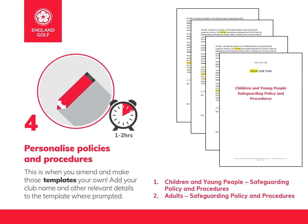We're already on to step 4. We've produced 2 template policies and procedures that are central to the accreditation: children and young people and adults at risk. All of the information that you require in your policies is provided.